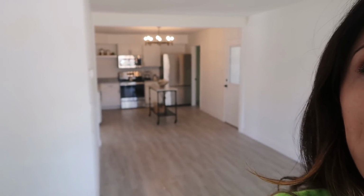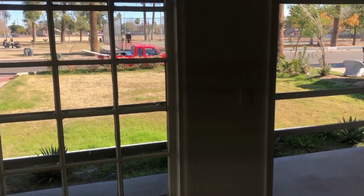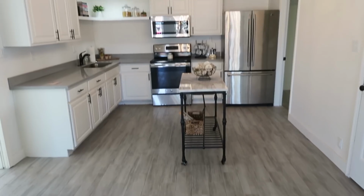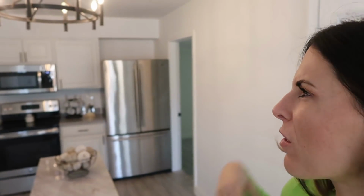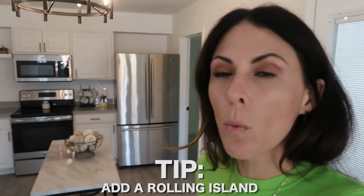Also homey and beautiful, this gorgeous kitchen. Chris, I want you to talk to them a little bit about this amazing addition that we put in. So this is an open concept room, an open concept living room, dining room, kitchen combo. And it was just very, very open and did not have an island. So the best way to solve that, buy a rolling island. So we got this one very inexpensively from Target.com. It fits the aesthetic perfectly. And like I mentioned, we did a little bit of staging.